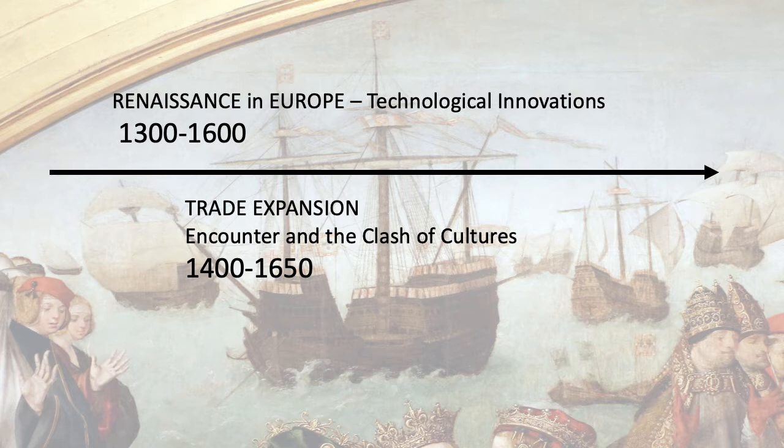So we have the positive Renaissance in Europe, and we have, with the trade expansion, an enormous rise in wealth, but a clash of cultures that still is with us today.